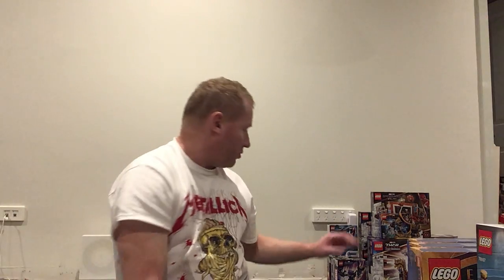I'm not sure why I kept buying these. I think it was just to get the minifigure. My goal was maybe to have all the Marvel minifigures. That will happen, but I can get most of the modern ones.